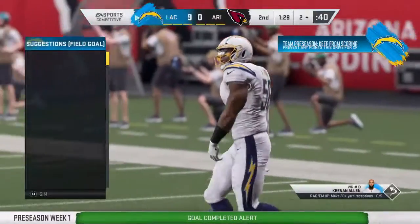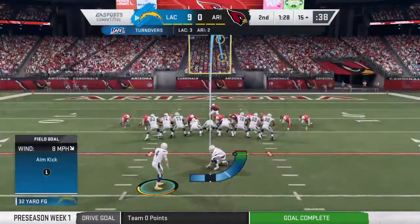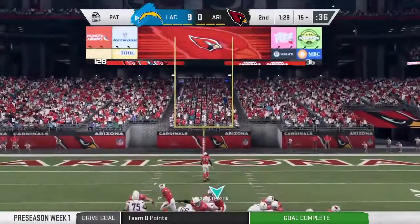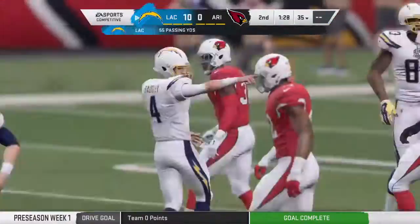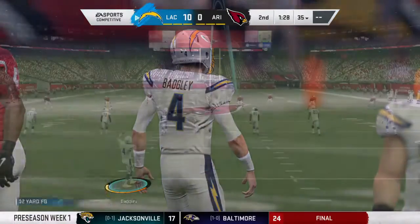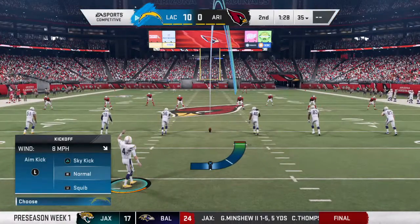Nice job, bro. Keep doing it. Short throw, pick 6 right there. Those linebackers, they love when those short throws come and those eyes get real wide, don't they? How about the anticipation on the play? Reading, reacting, and then the ability to catch the football and take it in the opposite direction.